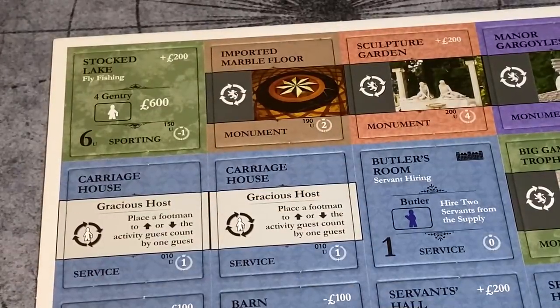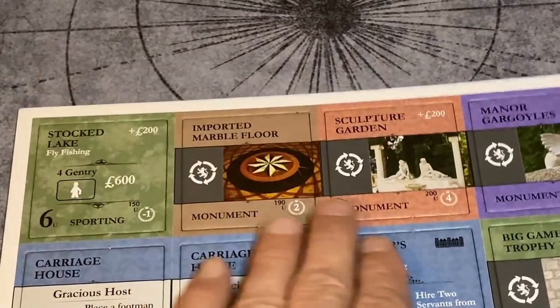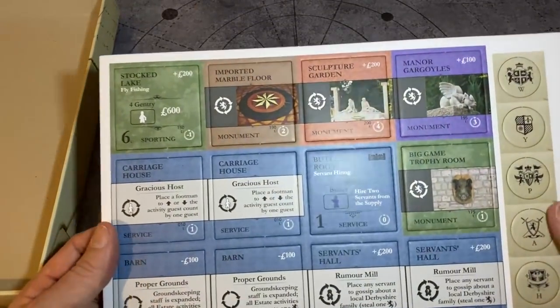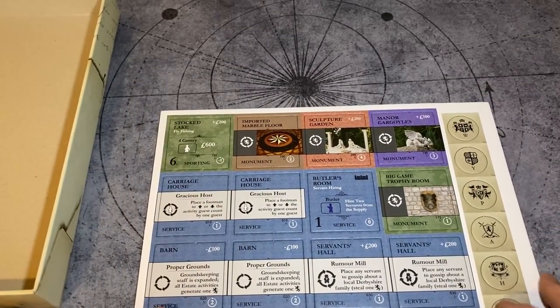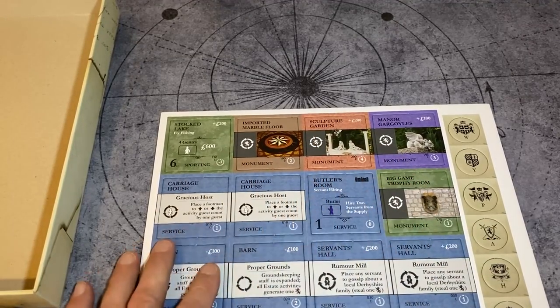Beautiful. Slide that over. I'm getting jazzed here. Stock Lake. We've got the lower value monuments. There's a lot of talk that people were very concerned about how overpowered the monuments were, and they wanted to take them out of the courtship. And I understand why they did it, but it thematically bothered me so much that we did these four.